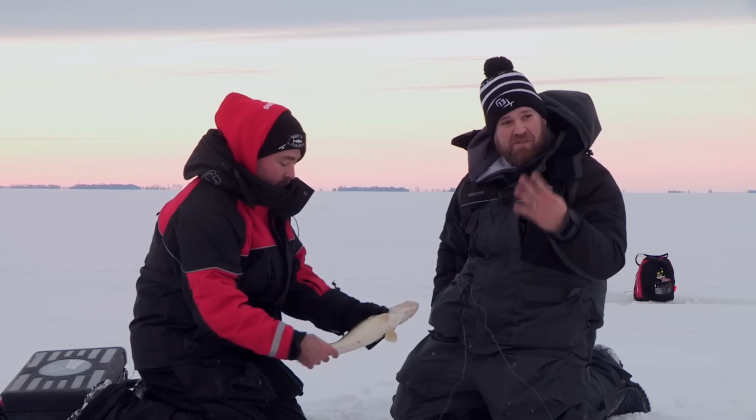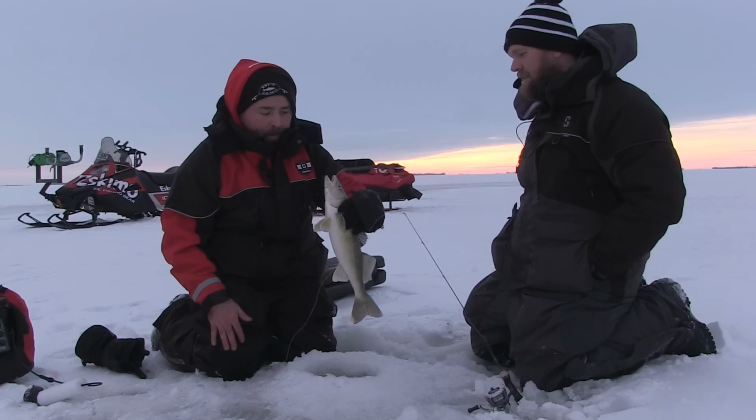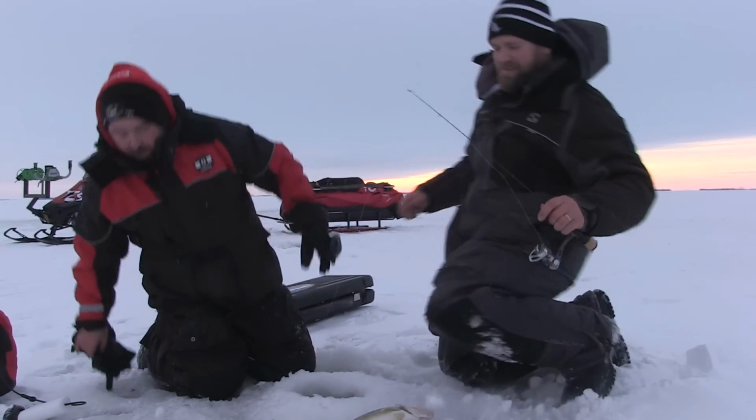Yeah, but what a beautiful fish. 4 feet of water, guys. We're fishing on Devil's Lake Basin, 4 feet of water. Awesome, let's get another one. Nice job. All right, frying pan.